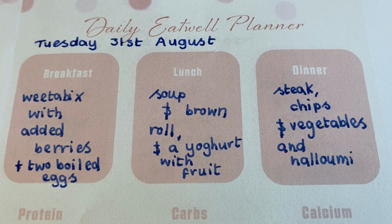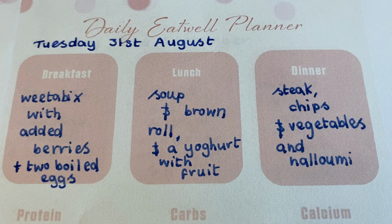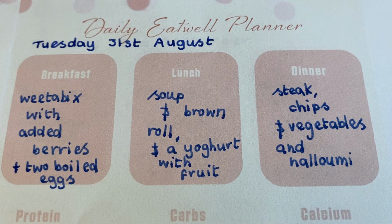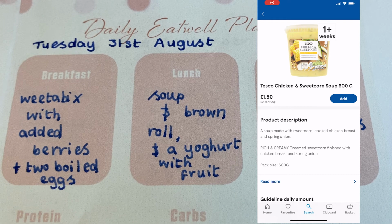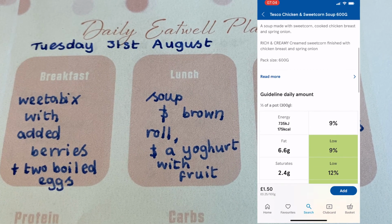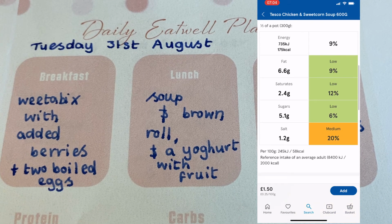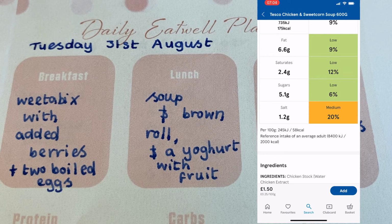For lunch I'm going to have soup, which I spent a lot of time online on the Tesco website checking all the labels and making sure I chose a soup that was mostly green. It only had yellow, which is the medium amount of your recommended portion of salt. It was only yellow on salt, so I was happy with that.